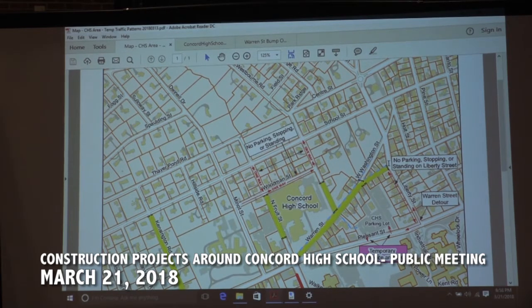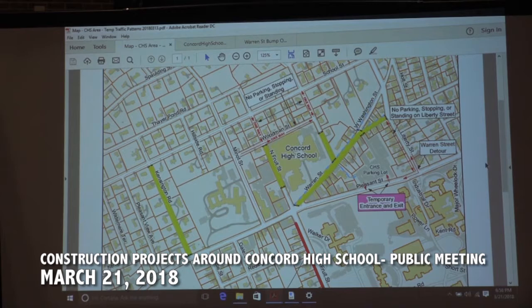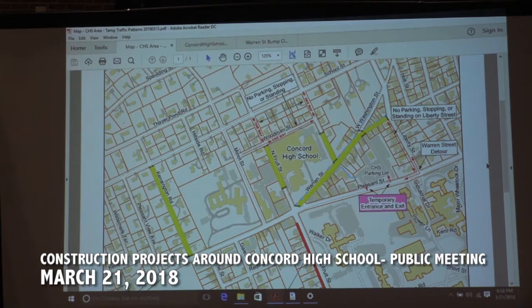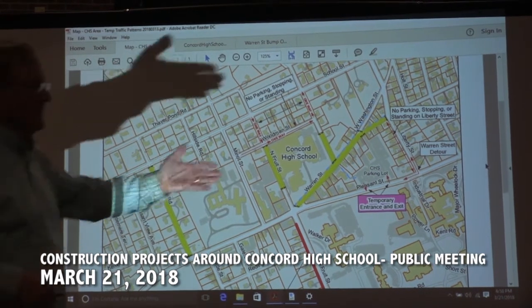But we will have some of these areas here, and this coming along Liberty Street here, it's kind of important. So we'll have police officers out there if we need to keep things going, keep things open. So, any other questions? Okay, thank you. Thanks, Rob.